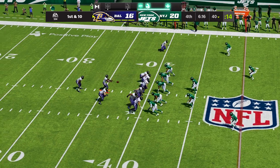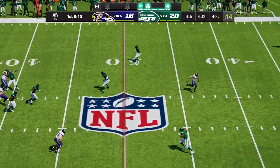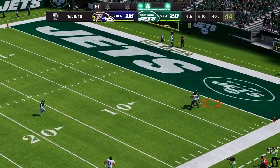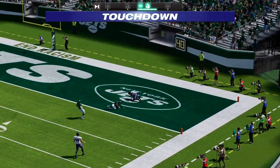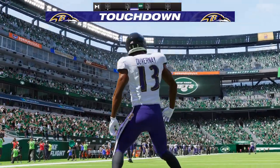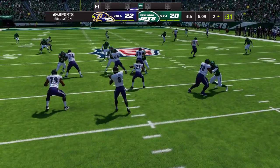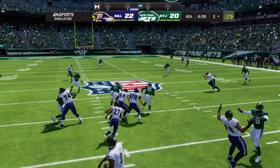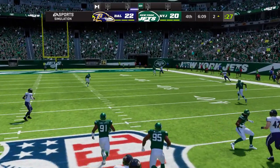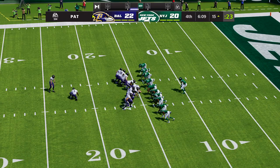1st and 10 here. They go play action now. Jackson. He's going to float this one deep right side. And he'll take it into the end zone for a Ravens touchdown. Devin Duvernay. 60 yards. And the Ravens have once again taken the lead. Might be seeing that one on the highlight shows tonight. The home run ball here in the 4th quarter to take the lead.